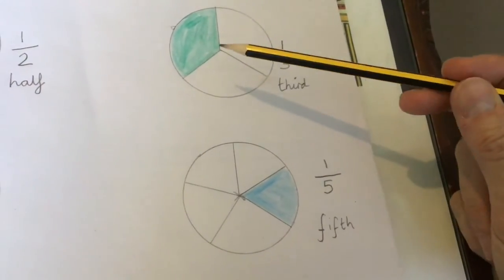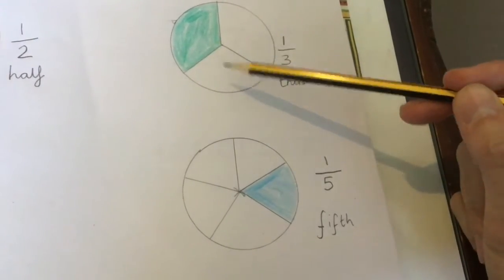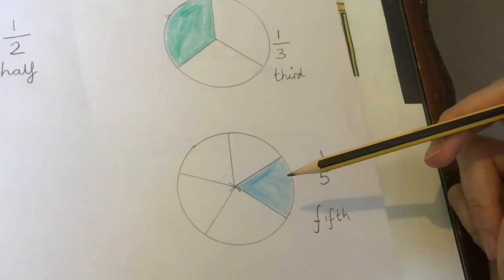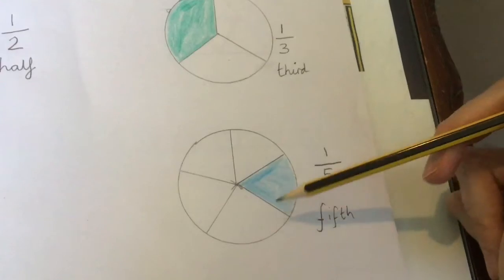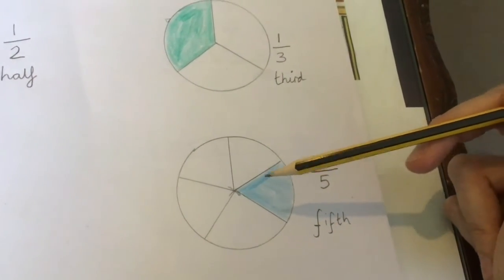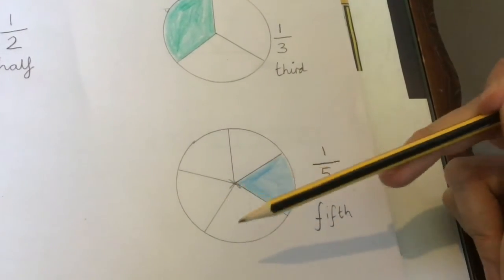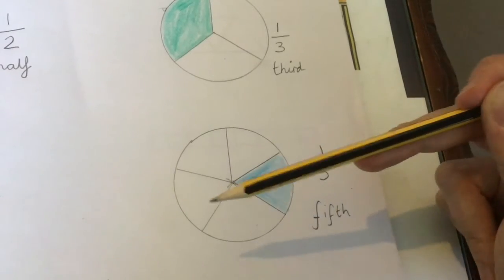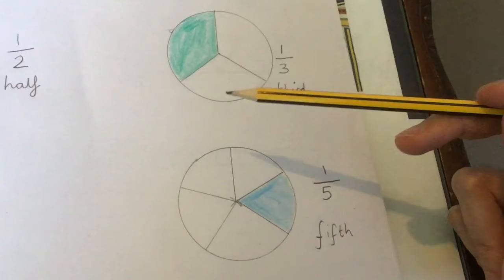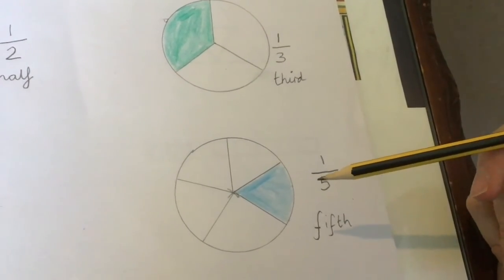Because if we have a look, 1/3 means the circle has been chopped into 3 equal pieces, and we're looking at one of those pieces. 1/5 means the circle has been chopped into 5 equal pieces, and we're looking at one of those. So actually, because this circle has been chopped into 5 pieces, the pieces are smaller than the circle where they've been chopped into 3 pieces. These pieces are bigger. So a third is bigger than a fifth.